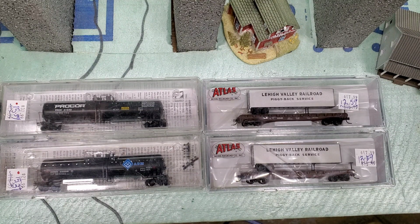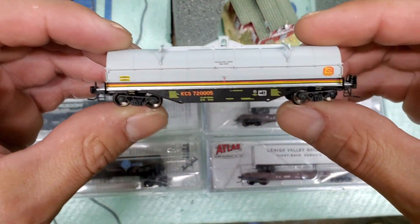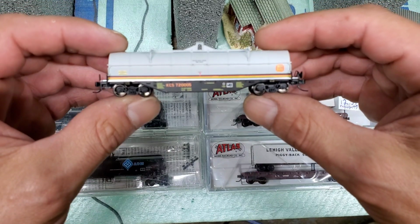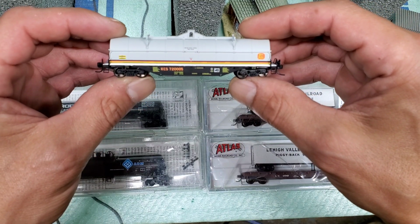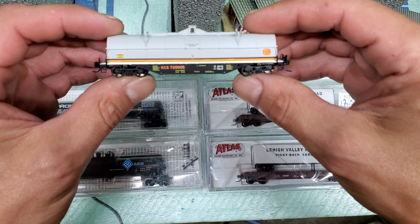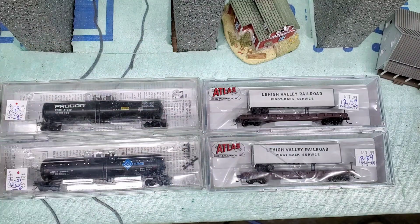And then I also picked up this coil car. This is an Atlas. It's not a Masterline. The box doesn't say it, but it's like Masterline quality. And this is a Kansas City Southern coil car. I really like this paint scheme, and wanted another one of these modern looking coil cars. So that's the new rolling stock.